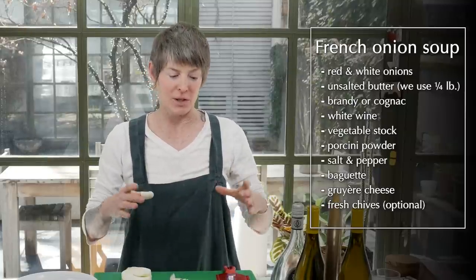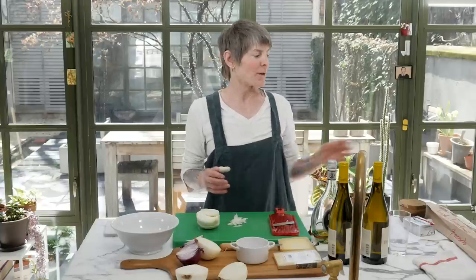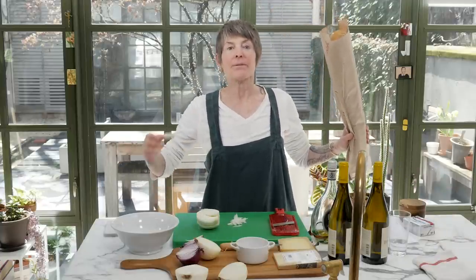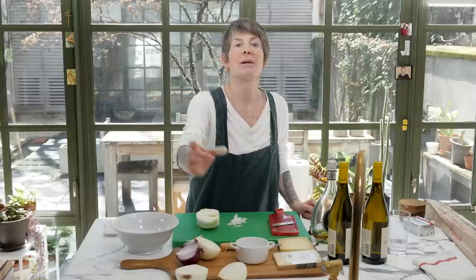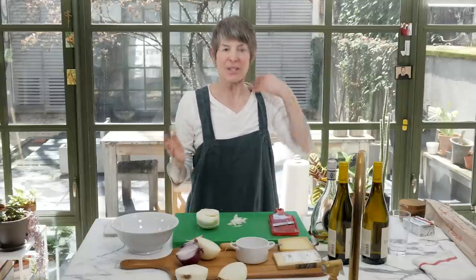You're supposed to serve it in this humongous brown bowl with cheese melted all over the top of it. Don't do that. You can make little individual ones. What we're gonna do is make the croutons and leave them with the cheese, and then we're gonna broil them at the last minute before we serve the soup and just put them on top of the soups. So you're not broiling the soup, you know what I mean? This is just an easier way of doing it.